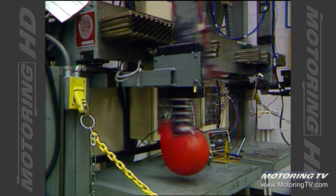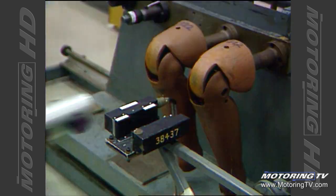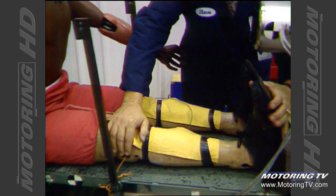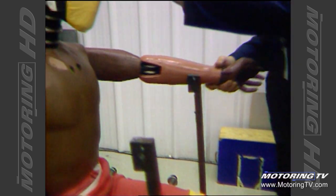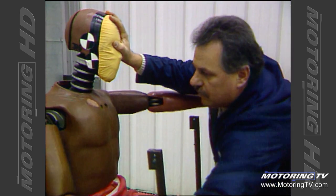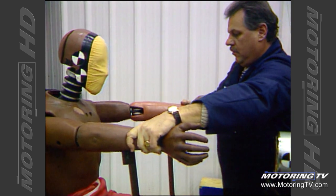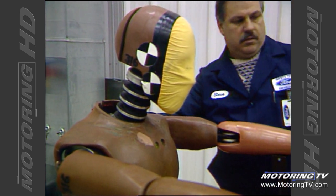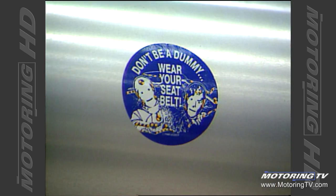They do a great deal of calibrating of these dummy occupants. Each component is calibrated before and after each crash test, so that from head to toe, the entire occupant has been calibrated to assure the performance, and any component that does not fall within a certain specification is discarded, removed, and replaced.